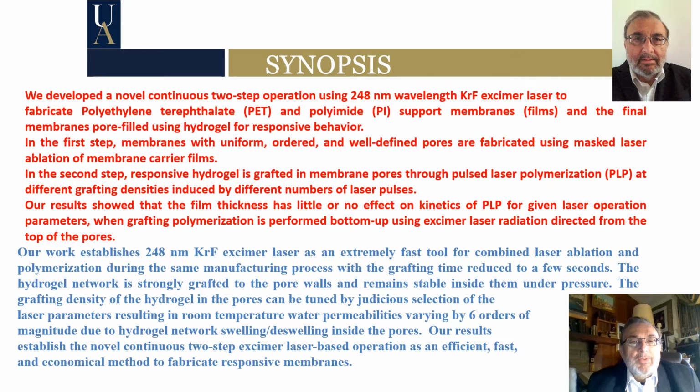Our work establishes the 248 nanometer krypton fluoride excimer laser as an extremely fast tool for combined laser ablation and polymerization during the same manufacturing process, with the grafting time reduced to a few seconds. The hydrogel network is strongly grafted to the pore walls and remains stable inside them under pressure.